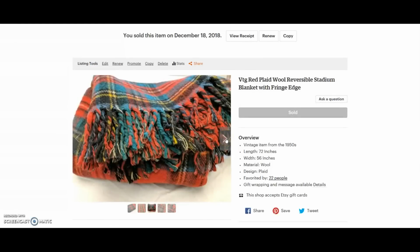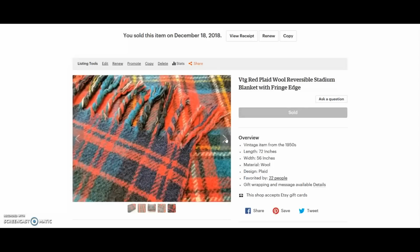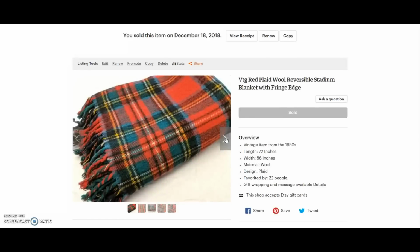So this is a stadium blanket type deal. Wool, very nice, reversible, red and green plaid. It sold for $68 by itself. I paid $2 for it. The shipping was $10.33, so I made about $50. Very nice return on money for this guy.